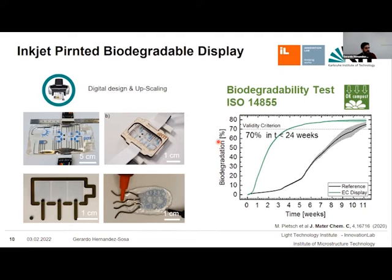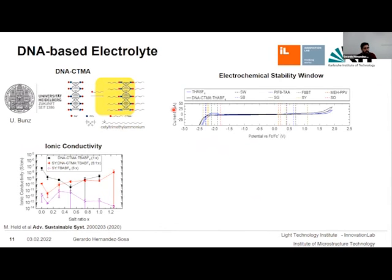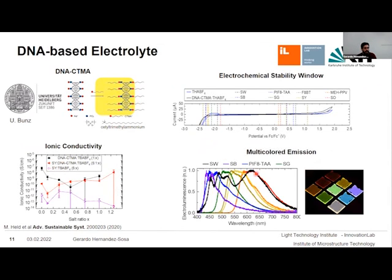Just to conclude, and just to give you some sort of look into the future of what we're doing, we're taking a look at biosourced materials. We're working on a DNA-based electrolyte. This DNA was processed from waste from the fish industry, and we managed to fabricate light-emitting devices with a variety of colors due to the good electrochemical properties of DNA.